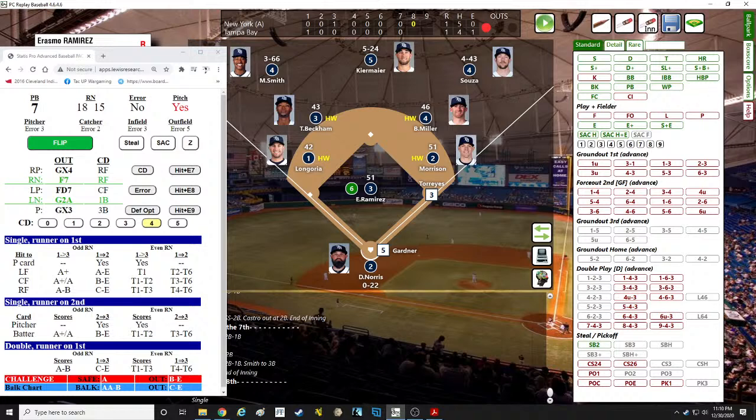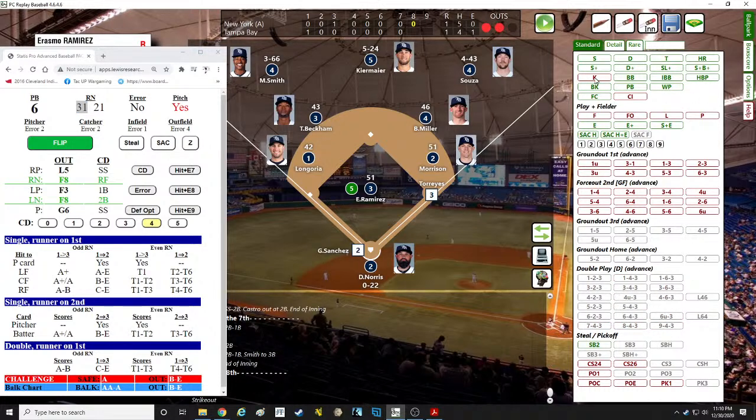Brett Garner's up. Garner, a lefty. 2-6 on Ramirez's card versus a lefty, and that is a lefty. So 6 is coming off of Ramirez, 31. And that is a big strikeout there of Brett Garner.